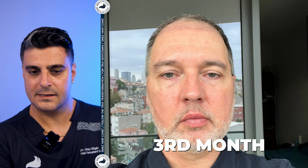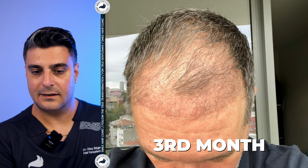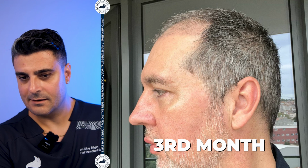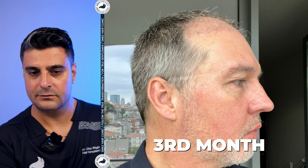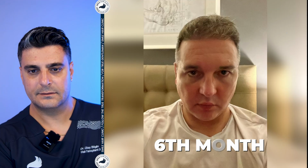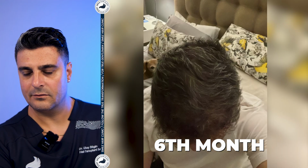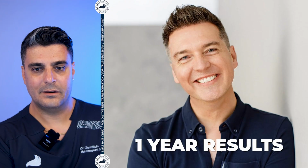Again, the redness is still there. It doesn't look good. These cuts are still healing, so you can see some small scars. And let me show the donor zone. Yes, it's healed, but not completely. It still needs time. And after 6 months, of course, it started to grow much faster. Here it is. And now we will see the 1 year results.